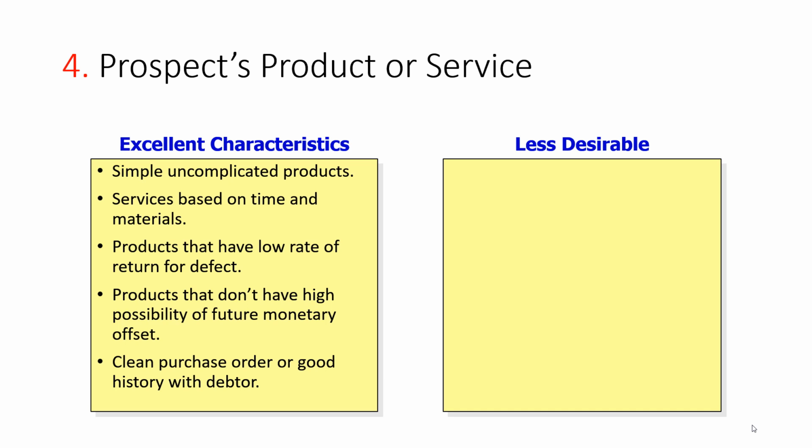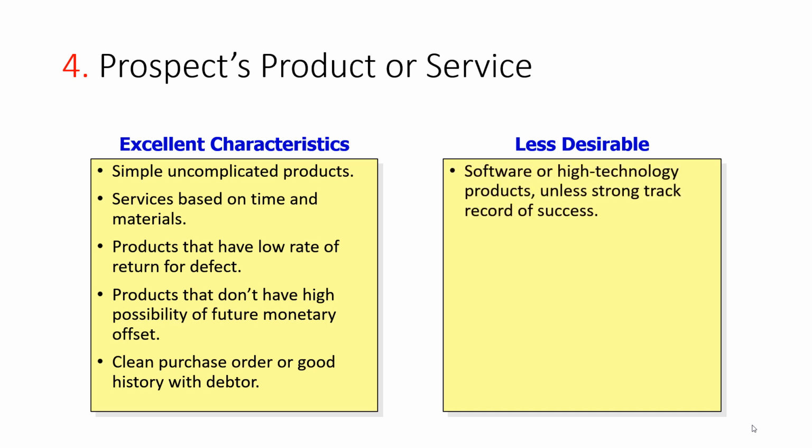When we talk about a clean purchase order, what we mean is that few stipulations exist that would allow the buyer to return a product or not pay for services provided. Software and high-tech companies do not typically make good factoring clients unless they have a success rate. Construction companies and any companies that provide a service based on progress billings or percentage of completions are also not good candidates.